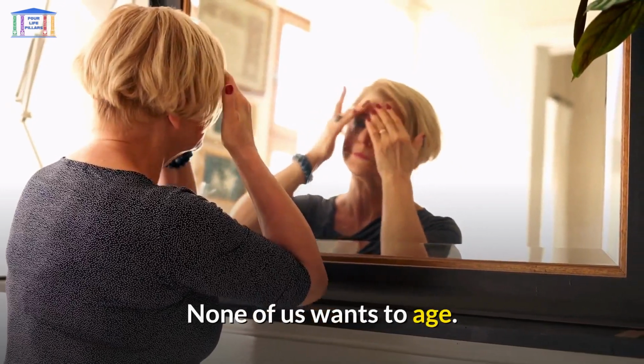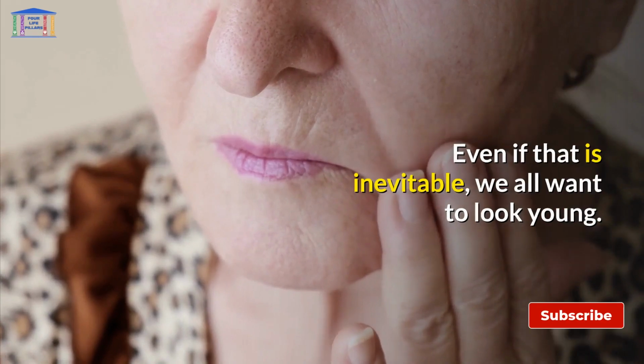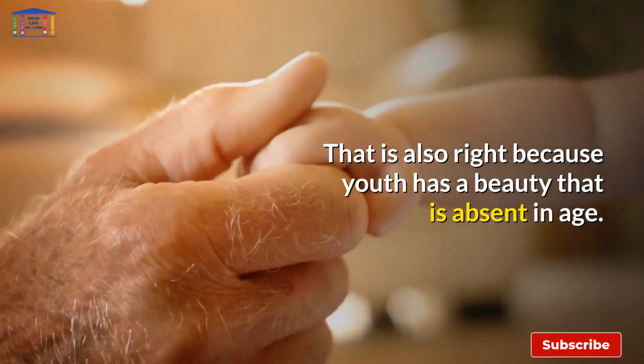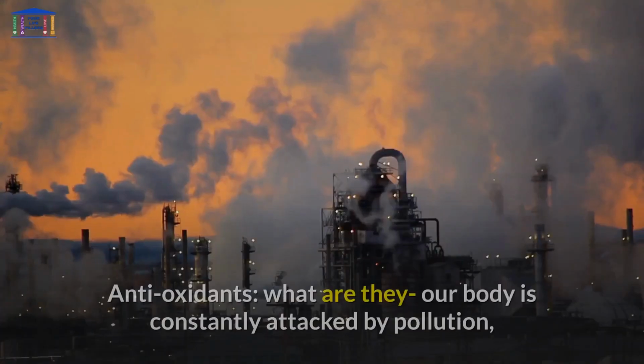None of us wants to age. Even if that is inevitable, we all want to look young. That is also right because youth has a beauty that is absent in age. How antioxidants can help you in fighting aged looks? Let us find out.